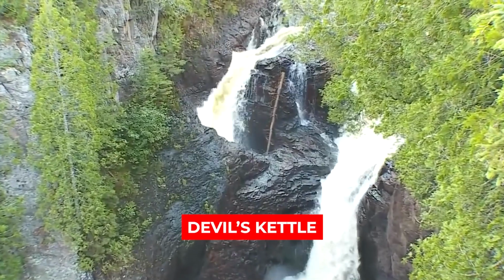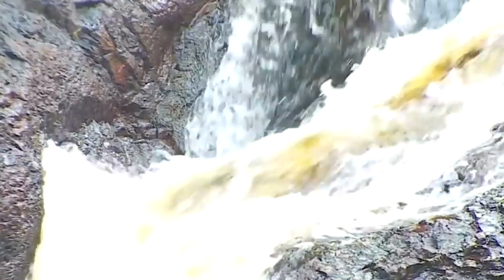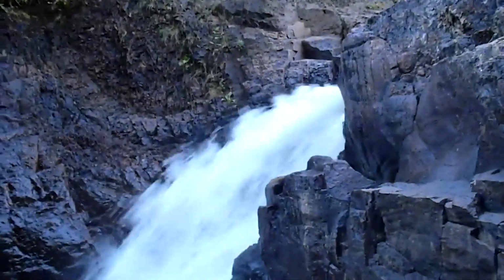Number 1. Devil's Kettle. Several waterfalls can be found at Judge C.R. Magney State Park on Minnesota's north shore of Lake Superior, just a few kilometers south of the Canadian border. Caitlin Schneider of Mental Floss explains that one of them has perplexed geologists and hikers for decades. This is because the water simply disappears once it falls.